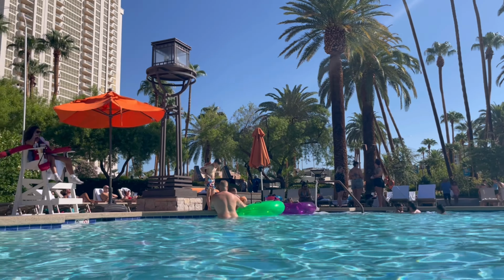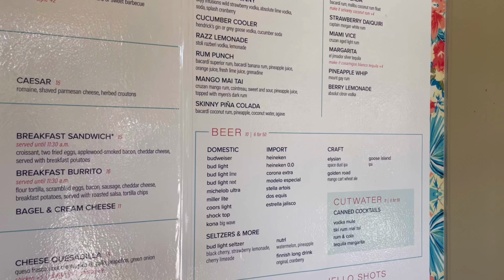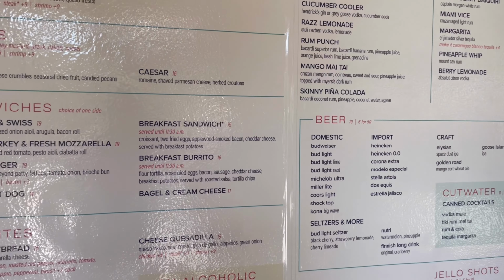The lazy river itself opens later, so this is a line waiting to get into this area here, which is pool, lazy river. It's like another extension of the pool area. Here's a little peek at the menu for what you could order for breakfast if you're staying at the pool and you want to dine there.